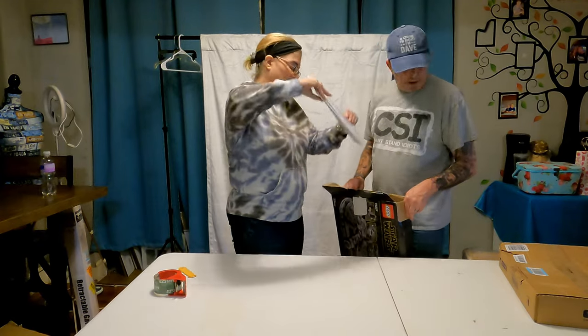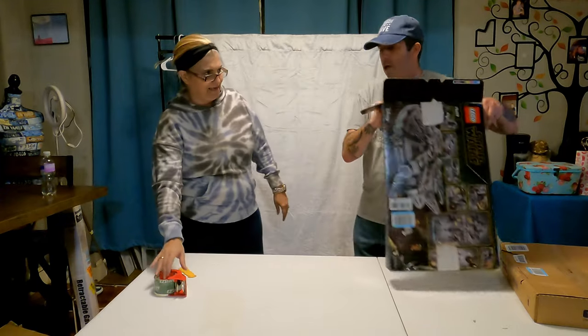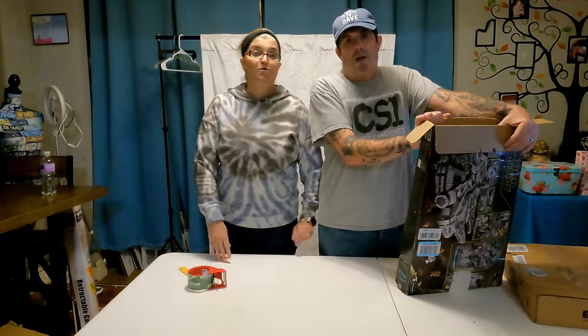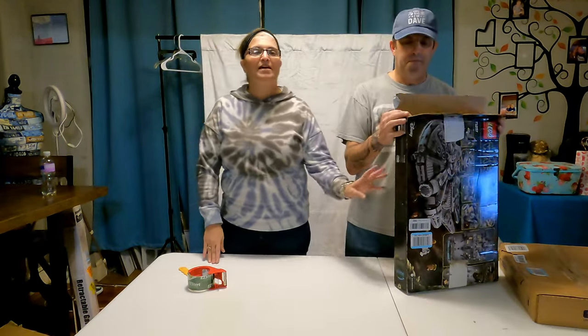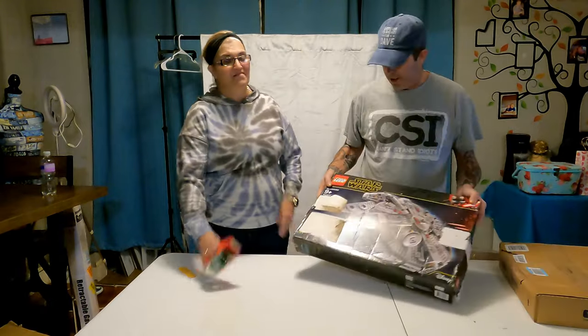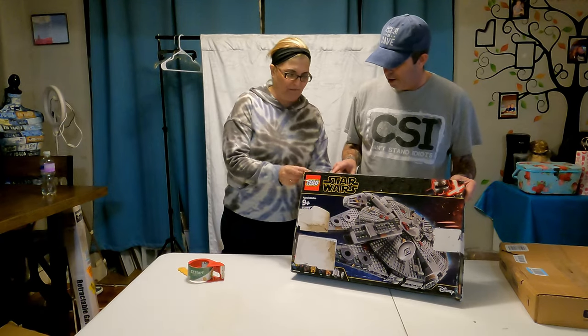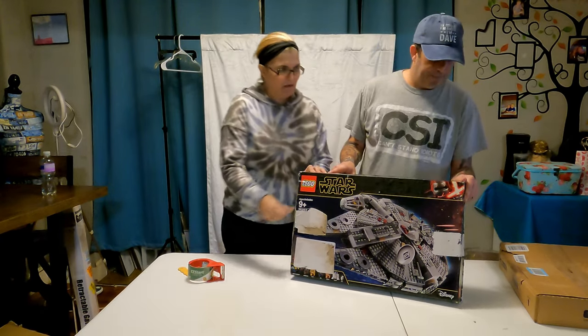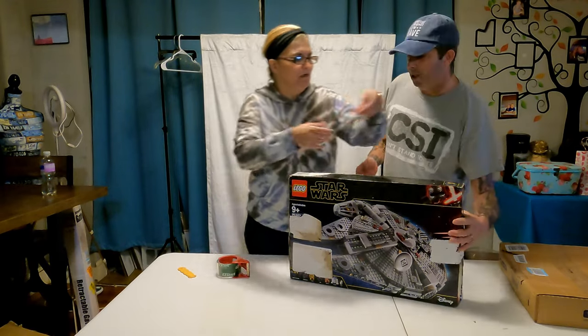So, did you figure out how much this thing's worth? I looked this up. It's worth $169.99. It'll be in our marketplace for like $75 because of the condition of the box. Yeah, Legos. It's crazy what these things are worth.